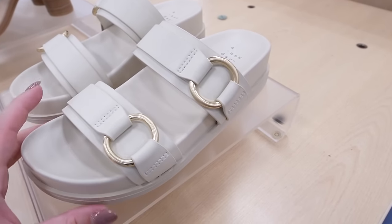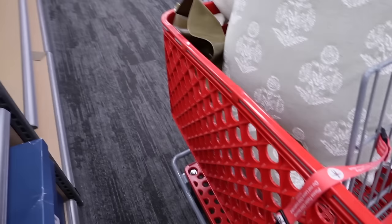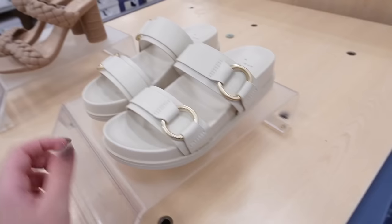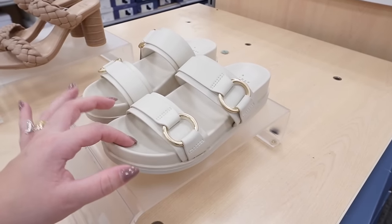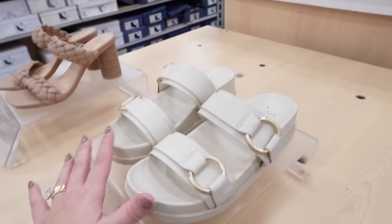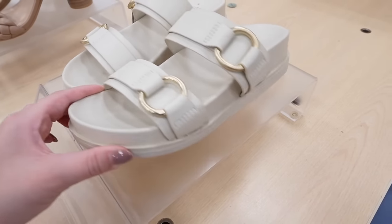But this is in a nice faux leather. This bone color is perfect. This is actually one of the pairs I bought that's buried under here, but I found them in store, so I don't have to dig out the pair that I actually purchased. I got them in a size 8. I have to say, I wish I would have gotten an 8.5. I do think that they might stretch out a little bit, but if you're between sizes, I would go up a half a size. But I am just obsessed with the style.